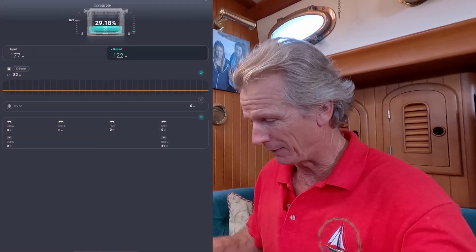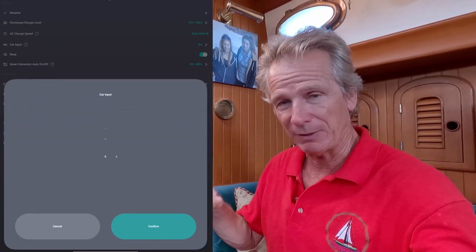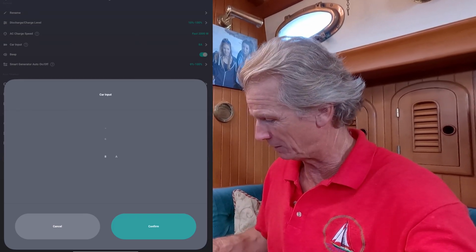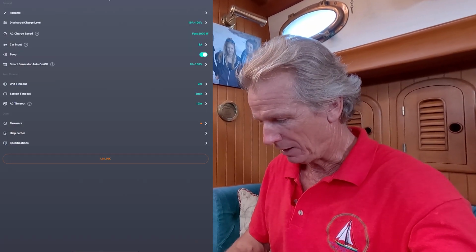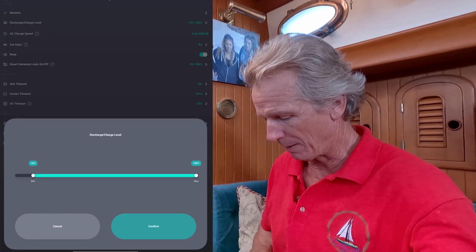But yeah, this is really good. It's all configurable from here. If I go into settings, you can see the car output. What it means by that is the cigarette lighter thing from the back, so you can change the output of that, 6 amps, 4 amps. If it's getting a little bit hot at 8 amps, you can tone that down a little bit. If I have a look at the AC charge itself, it says it's between 10 and 100. I might just up that a little bit.